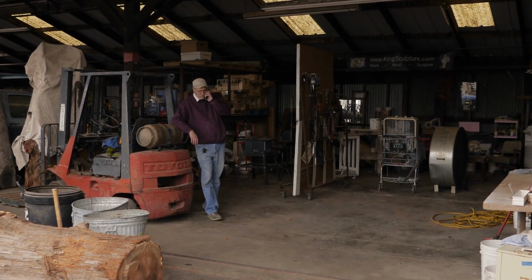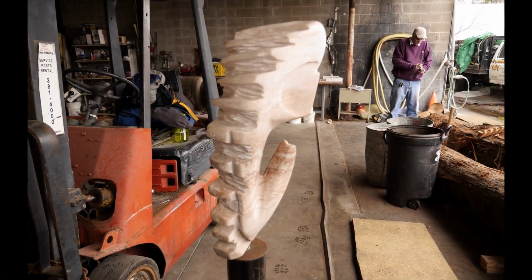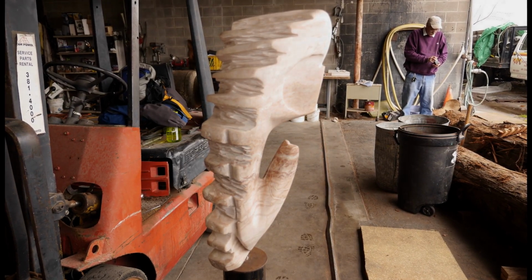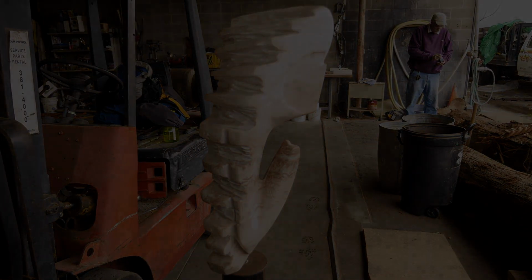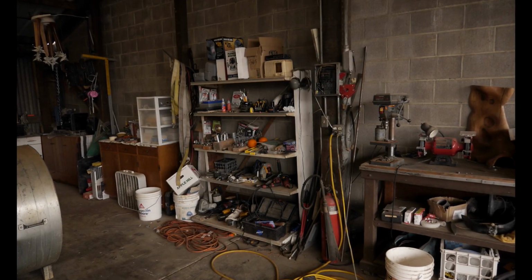My name's Jeff Drullard. I've been carving stone for 18 years. I have a beautiful studio here in Sacramento, which I share with another man that's a stone and wood carver, Vince King. We're always carving three pieces ahead of time, always working on three pieces at one time.